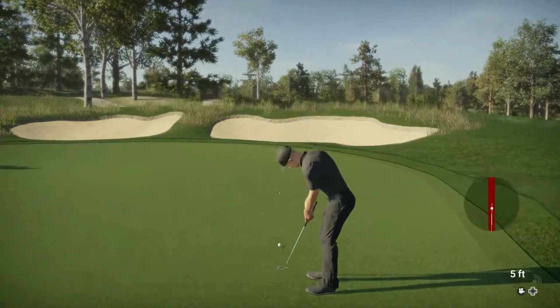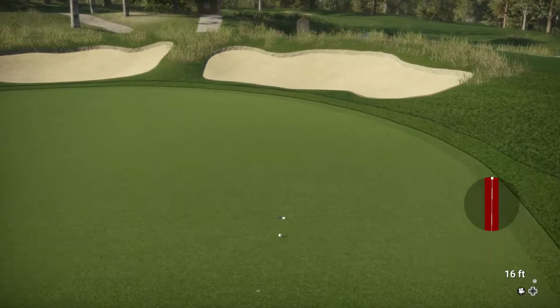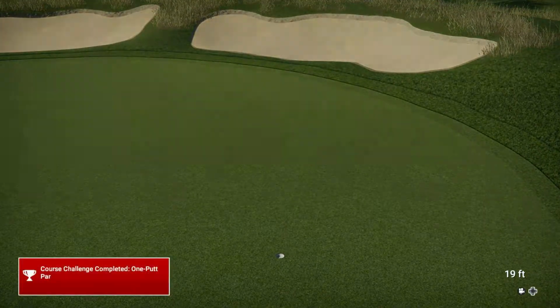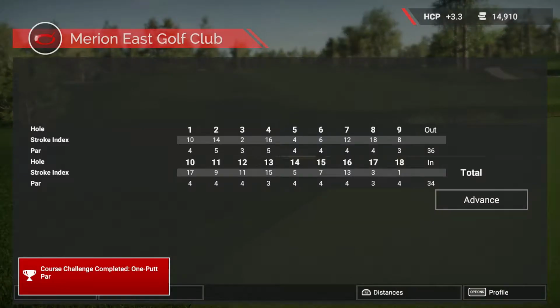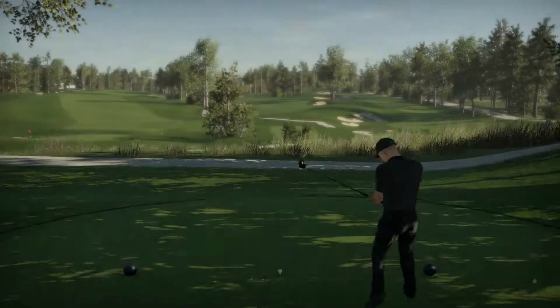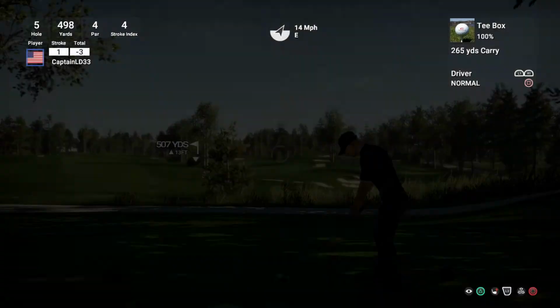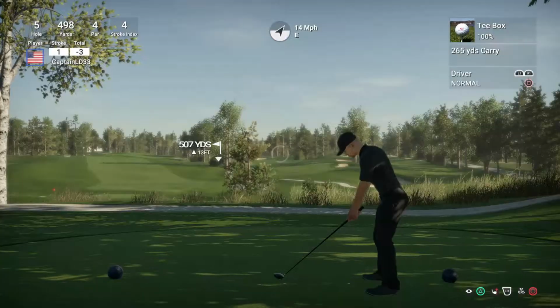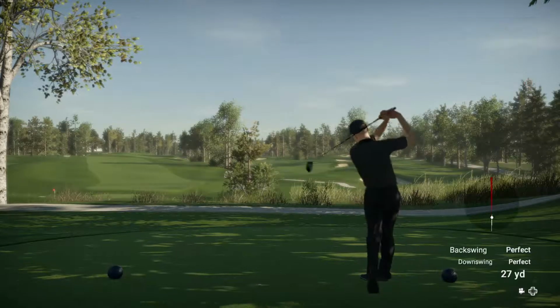But honestly, the entire course itself, the history behind it, and all the awesome features about it make up for all of it, because I love it. And how about another birdie? 3 birdies to start off here. 4-4-2-4. Great work. This hole is awesome, the 5th hole. I'm not sure how this course is going to show it, but this green is absolutely amazing.